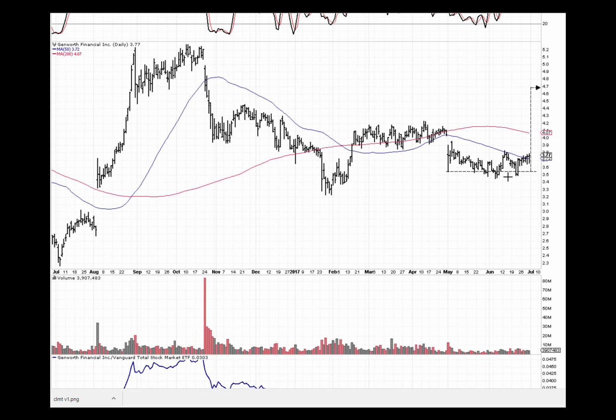But more important is that we had several sessions that could have broken down here. So we have an attempt to break down that rallied higher. We back tested it, rallied back within range. There's buyers here. And then we rejected the 50-day simple moving average, and we just blew up. I mean, this is very bearish.